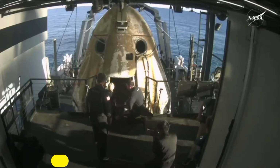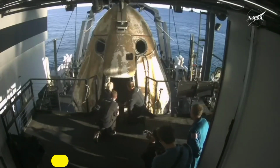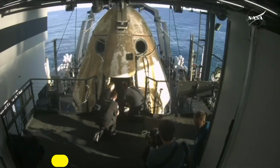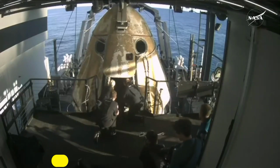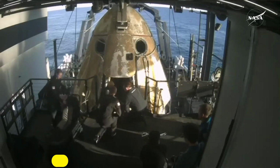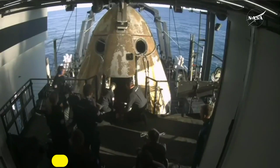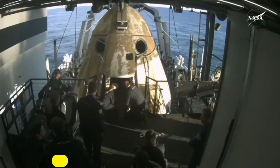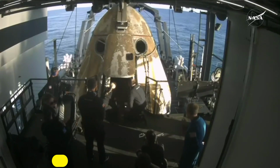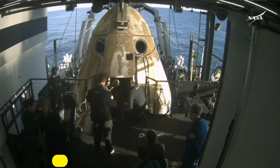As we said before, it is standard procedure for all of our long-duration crew members to receive assistance upon egressing from the spacecraft. We basically help them move off of the recovery deck and into the private medical quarters for their initial consultation with the SpaceX flight surgeon. So we'll see that take place for all four of our crew members today. And we are standing by for the next crew member to exit Freedom.